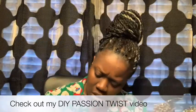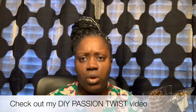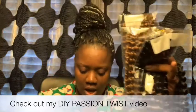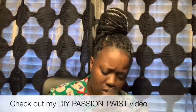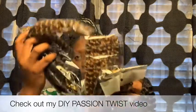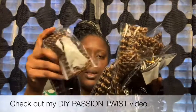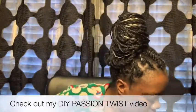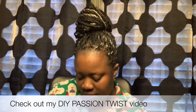And it's in the style T1B27, so it's like an ombre. And I'm getting out the rest of the hair. So as I said, 7 packs. I'm gonna put that aside, and we're gonna take a look at these goodies.